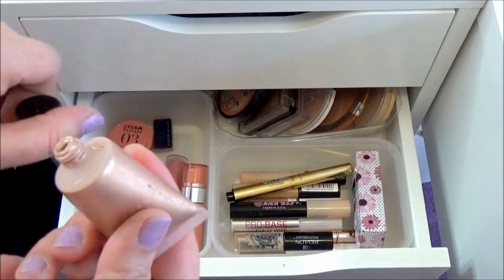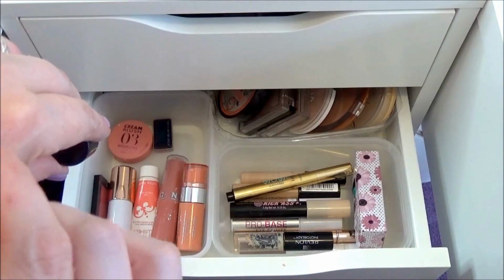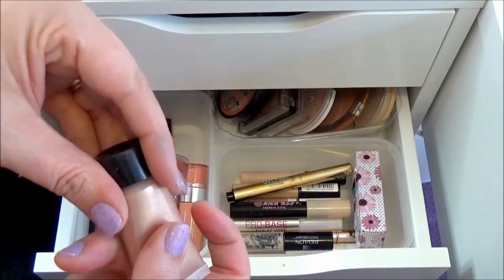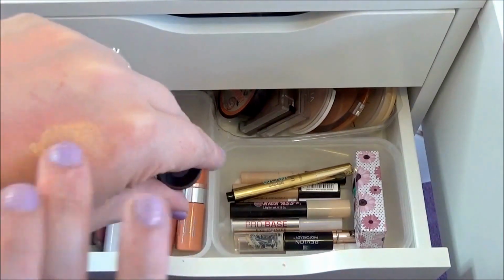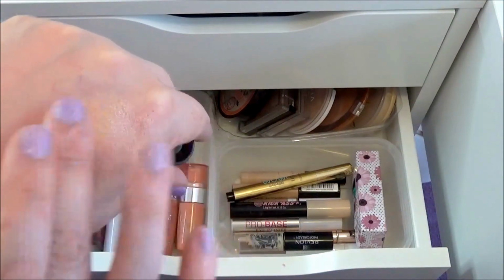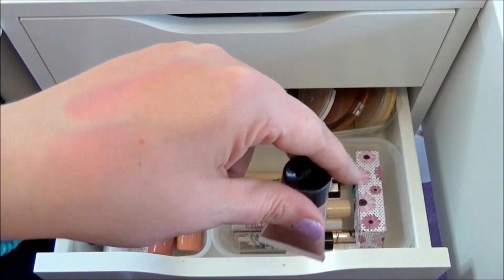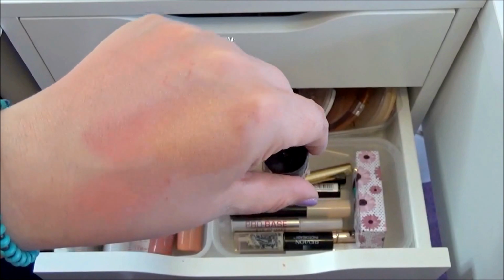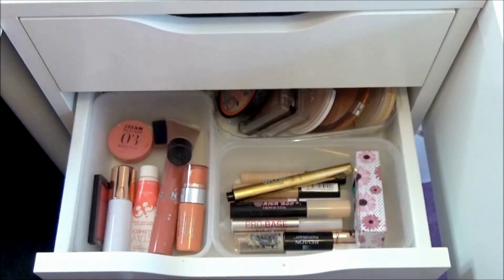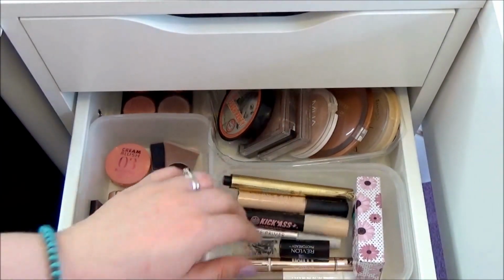This is a bronzer. So that just dabs on like that. And it just gives such a gorgeous, gorgeous highlight to the skin. I love it. It's very summery, very bronzy. It's beautiful. So over then to our concealers.